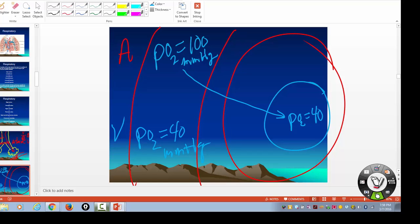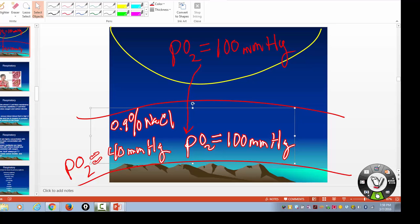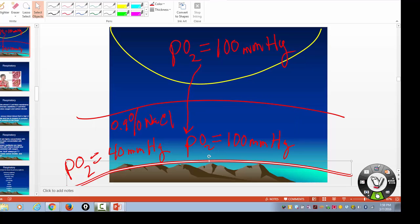And where do all the veins of the body dump their venous blood? And that blood then goes to the right ventricle, gets pumped into the pulmonary arteries, arterioles, to the pulmonary capillaries. And what's the PO2 inside the pulmonary capillary? What's the PO2 inside the alveoli?